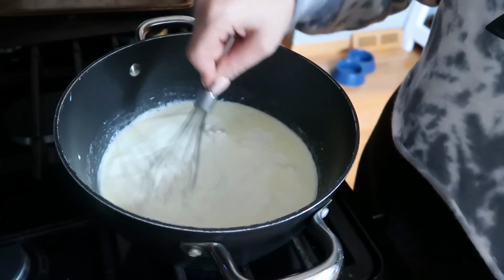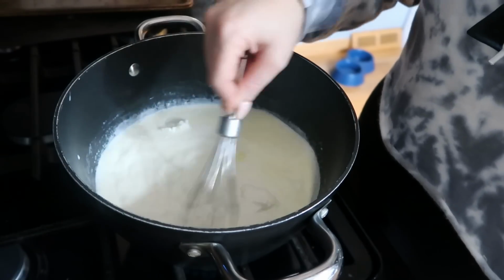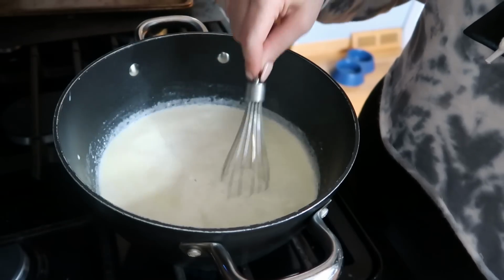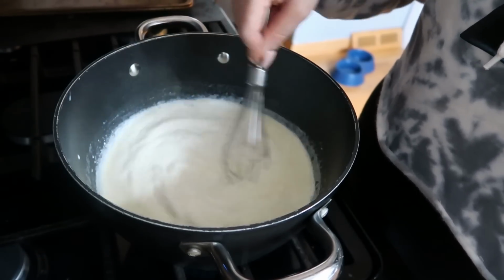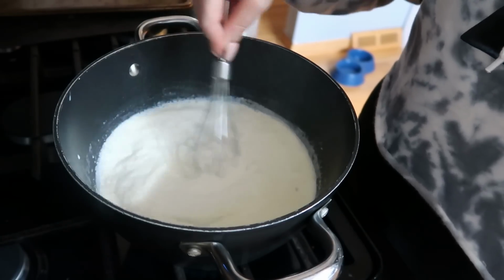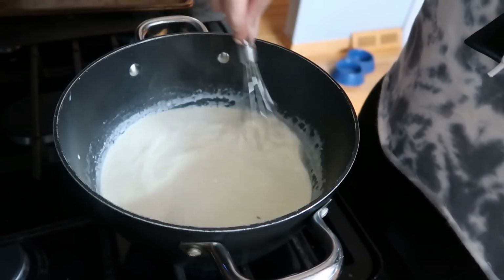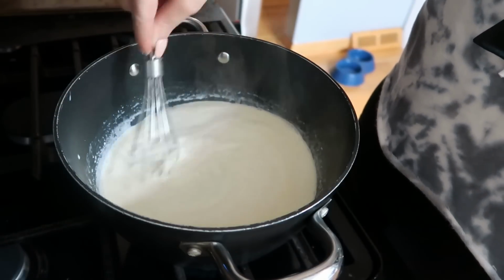All right, this has been on the stove now for maybe about 8-10 minutes on low. And I'm just kind of stirring it up with this little whisk here. That goes to my hand blender, but that don't matter. So I just wanted to make sure all the cream cheese had melted. All the butter had melted.